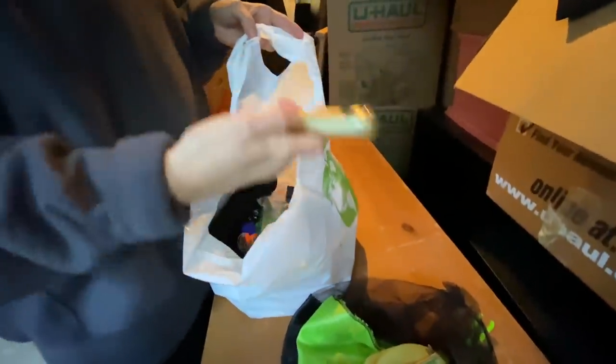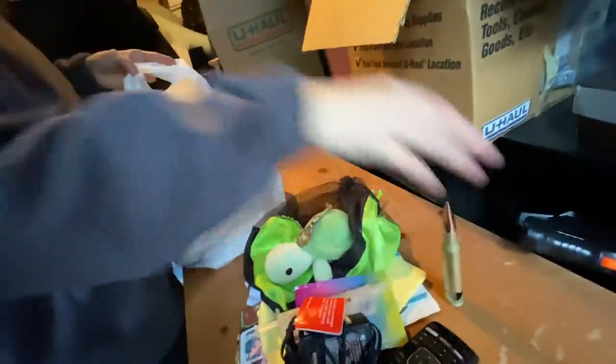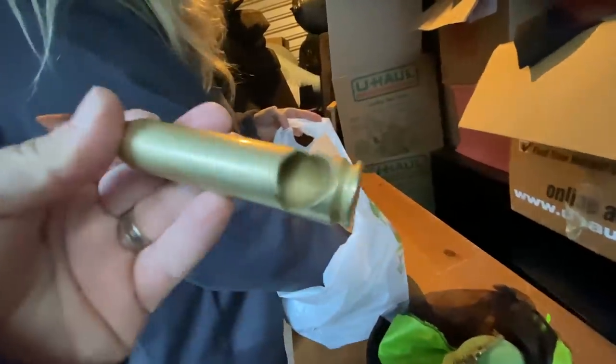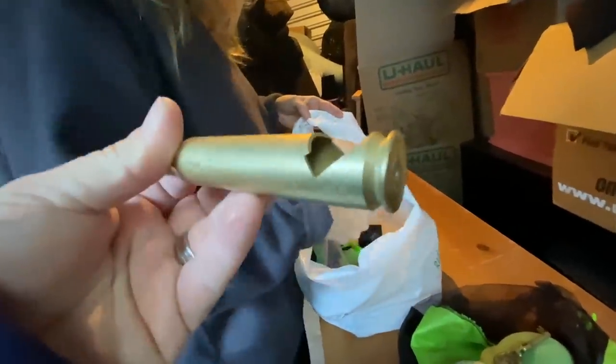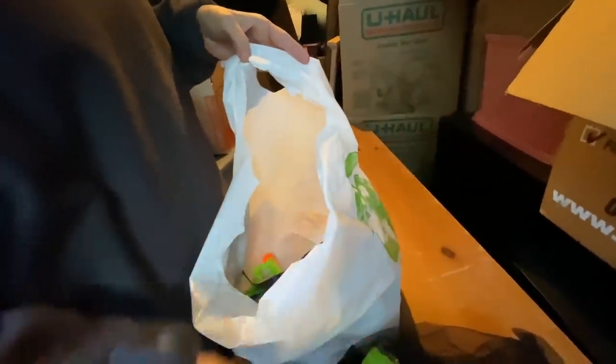A key to my heart. Aww. A bullet. A whistle? Last time we found something like that, it was a lighter. That's a pipe, though. Like what kind of pipe? What do you mean? Smoking there, your J1, okay, I bet. Okay, let's... It's a remote for something.